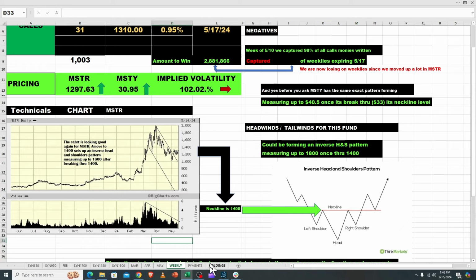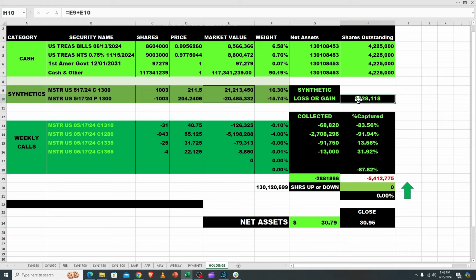Let's finish up this. So what about holdings? So here's our gain, right? You can see it right there. 21 on our calls is bigger than 20.4 on our puts, which is what you want. You want a positive number here.